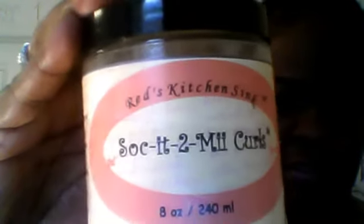So I did purchase that, and also from them, just because I was purchasing these two things, I think this is supposed to not be used in conjunction with flat ironing, but I just went ahead and got it since I was ordering from them. And that is the Red's Kitchen Sink Sakitumi Curls.